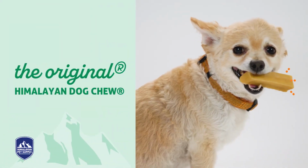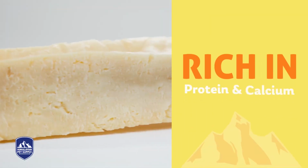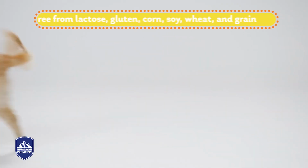Himalayan Dog Chew 24 Joyful Days Dog Advent Calendar. Treat your furry friend to a countdown of joy with this unique dog advent calendar, featuring tasty natural chews for every day.